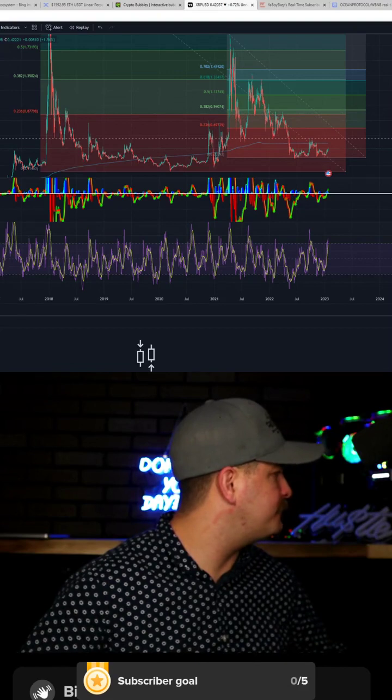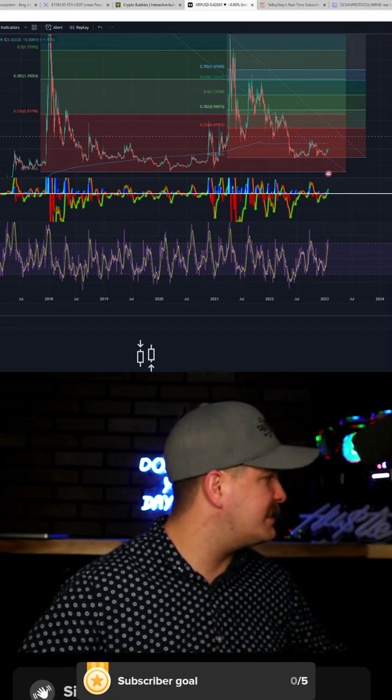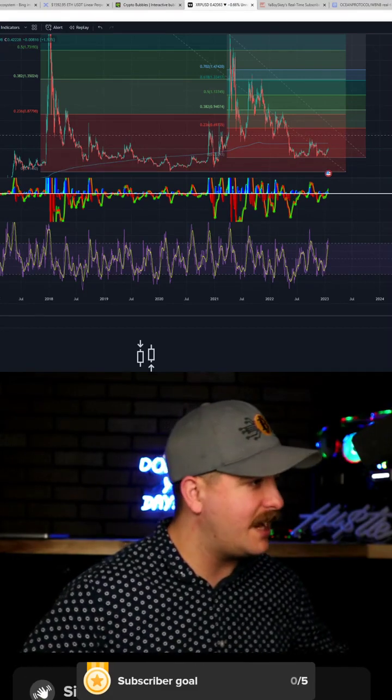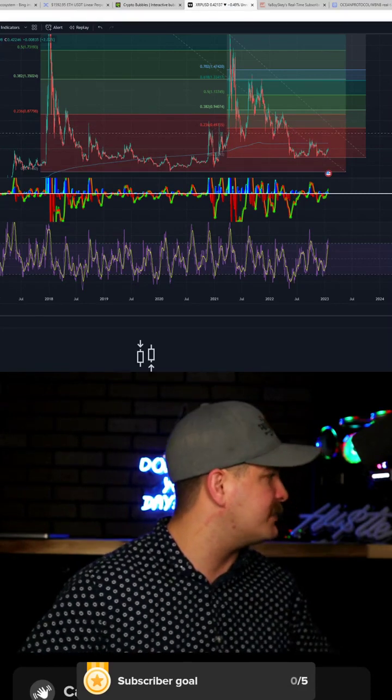For XRP, you're looking at 53 cents. Once it gets daily closes above 53 cents, that's when you can start sounding the alarms on XRP, in my opinion.